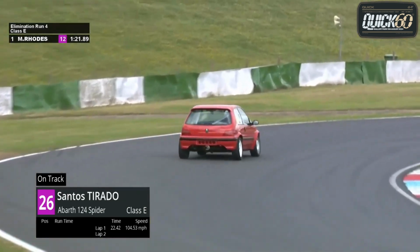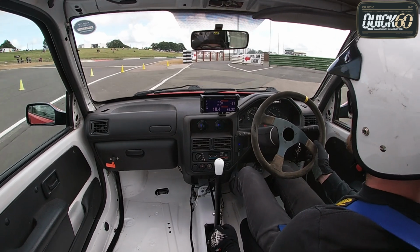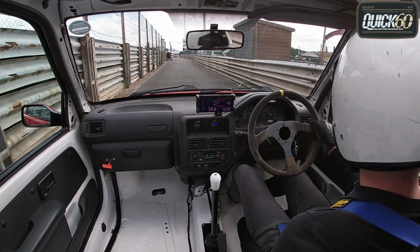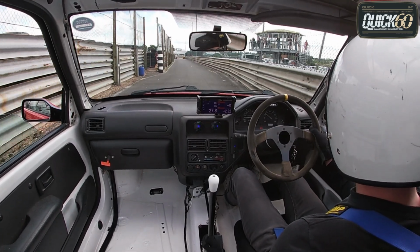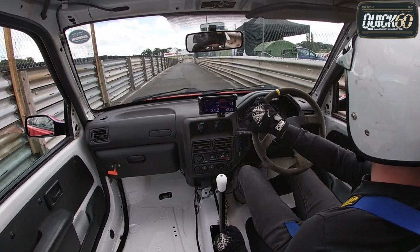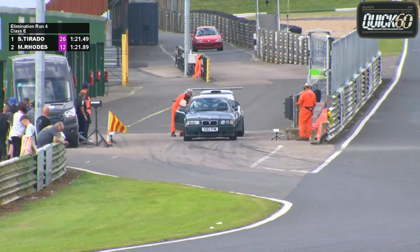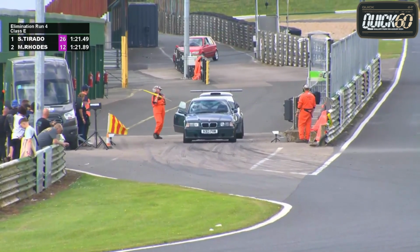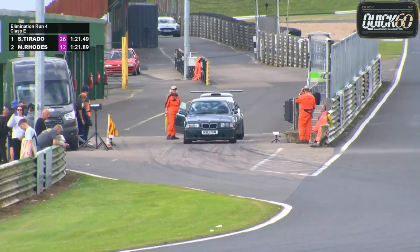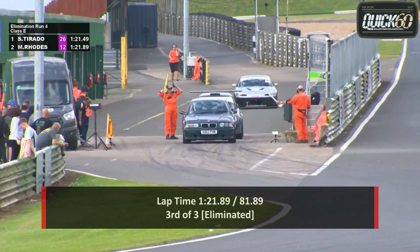Fraser McNeil, though, his time has been listed as a fail. And that could hand things to both Rhodes and Tirado. Indeed, Tirado and Rhodes are now listed 1 and 2. An 81.49 for Santos Tirado. He went 4/10 quicker than Rhodes. He would have knocked out Rhodes. But Fraser McNeil has had his time listed as a fail. I didn't see a reason for it. Perhaps he overshot the chicane. I missed that if he did. But a twist in the tail for sure in the sportsman class there.